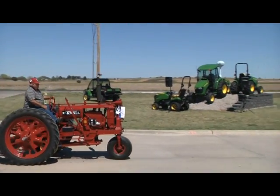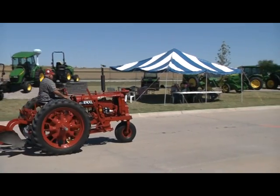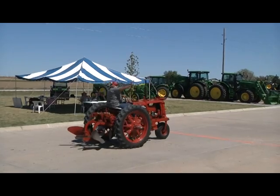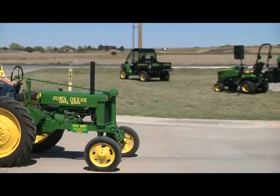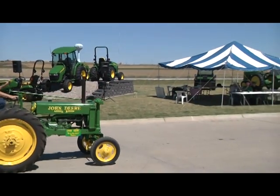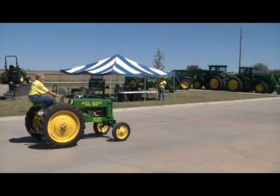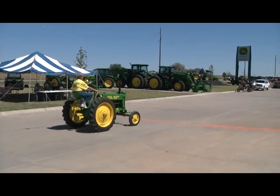Here we have a 1936 International F12 by Roy and Rena Holmes from Cheyenne. Absolutely. Cheyenne, Wyoming, ladies and gentlemen. That's what they used to farm with today. A 1940, folks, a 1940 John Deere UHW. This isn't Bob Davis driving it, but it says Bob Davis of Kensington, Kansas.